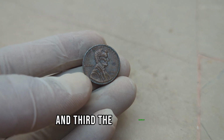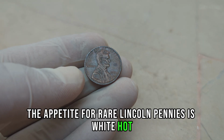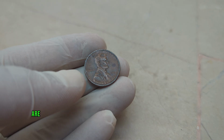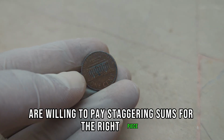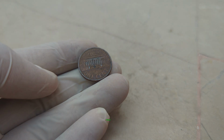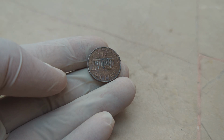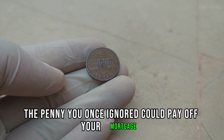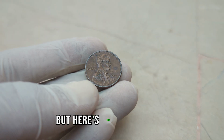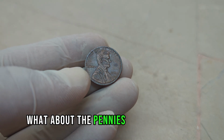And third, the marketplace. Right now, the appetite for rare Lincoln pennies is white hot. Collectors, investors, even everyday Americans chasing financial freedom are willing to pay staggering sums for the right piece. That's why one 2002 penny recently commanded a jaw-dropping market value of $202,000. Pause here and think about it. The penny you once ignored could pay off your mortgage, clear your debts, or fund the lifestyle you've always dreamed of. But here's the cliffhanger. If the 2002 penny can reach such heights, what about the pennies you already own?